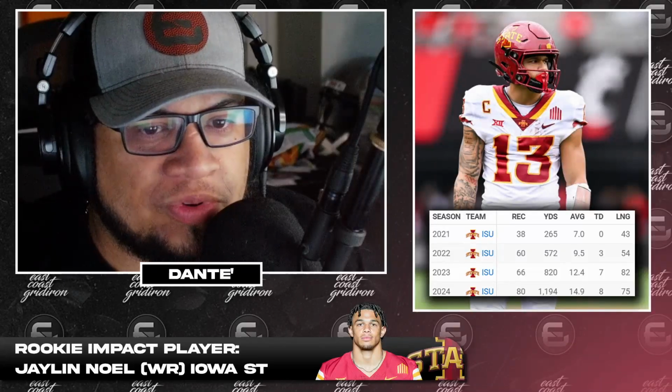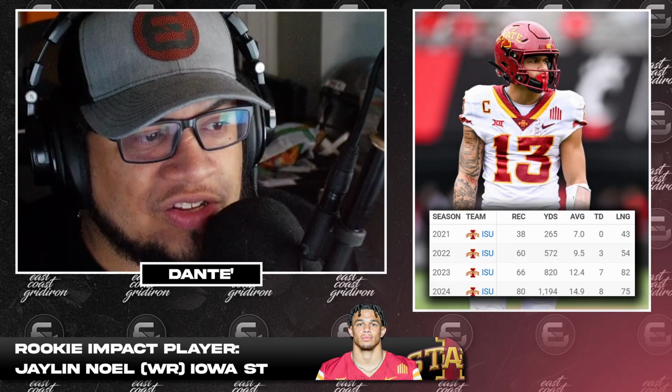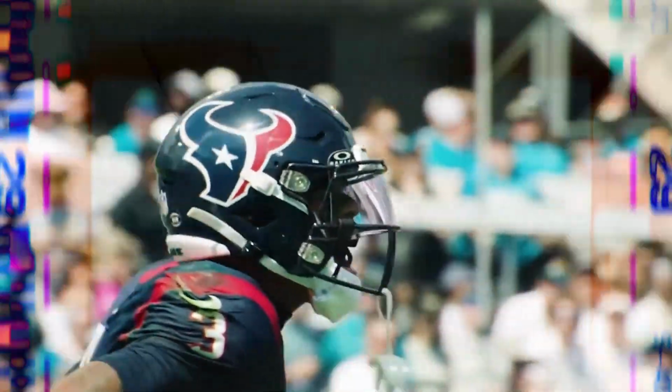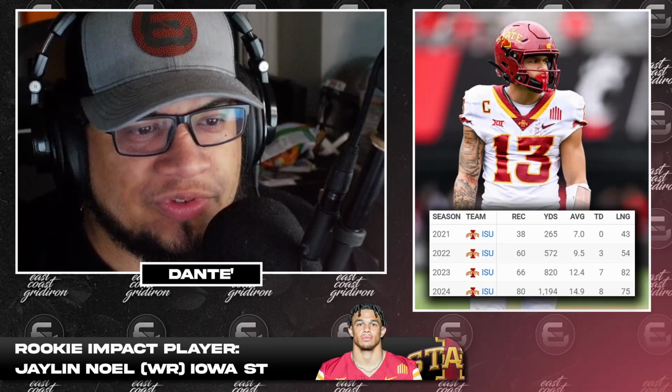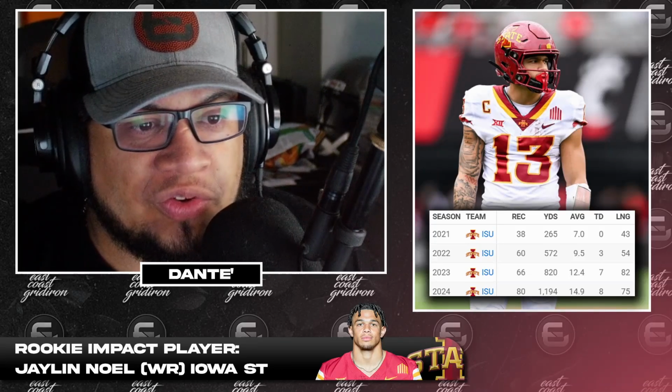I'm not a measurables guy, but if you want to know, he's 5'11", 200 pounds. But here's why I think he's going to be an impact guy. He's going to be a direct replacement for Tank Dell. And so you're looking at Tank Dell, who's 5'10", 165. Yeah, the measurables are a little off, but he's going to be one of those guys that's able to stretch the field regardless of where he lines up.